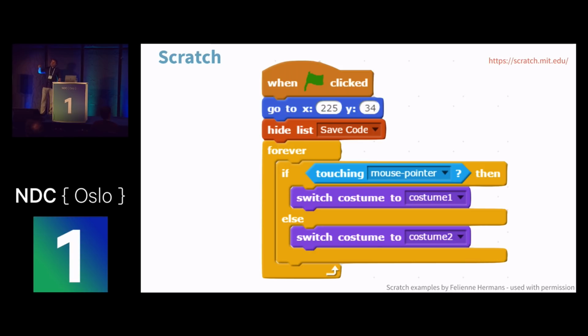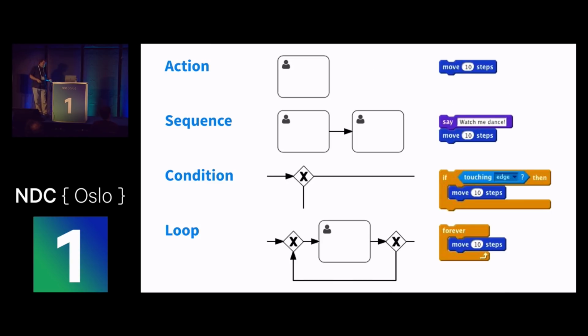Now, because of the text on the elements, it's a little bit more obvious what they do. You have sequences of instructions that go from top to bottom. Now, it turns out that both of these visual notations in different ways express basic procedural programming. So, a box is an action, and you can chain them together in one way or another. And as soon as you have conditions and loops, you can probably do more or less everything. In fact, both languages are richer than that, but they're rich enough to get into trouble.